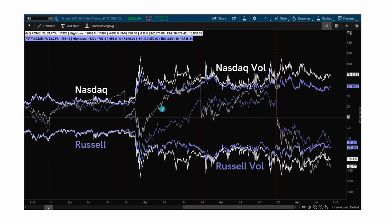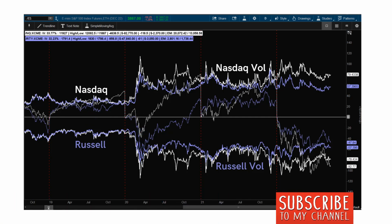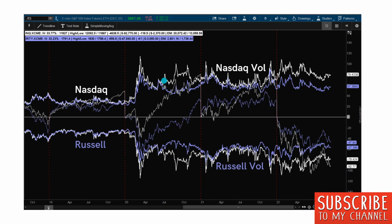Nasdaq's going to be the white, Russell still the purple. Now what I did is I put volatility bands. The white is going to be Nasdaq volatility bands, and the purple is going to be Russell volatility bands. So if we go back to 2019, you can see the volatility bands are a lot more narrow because volatility was a lot lower. After COVID, volatility spiked. The expected move of the front month option contracts was a lot greater. You can see how volatility is still elevated.